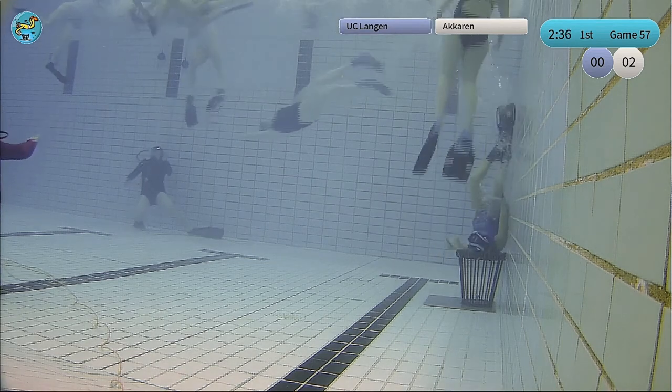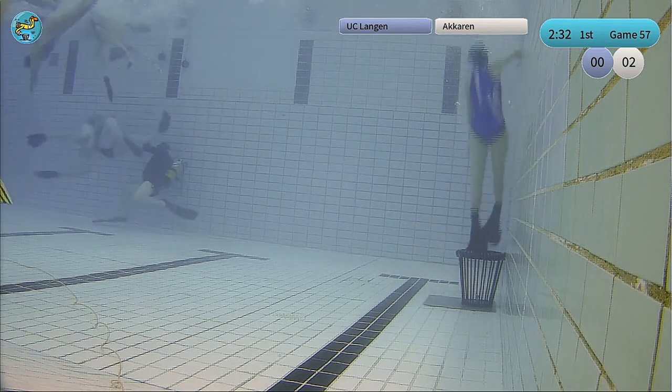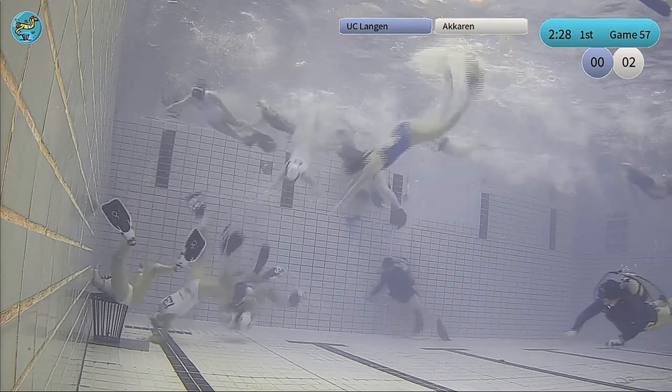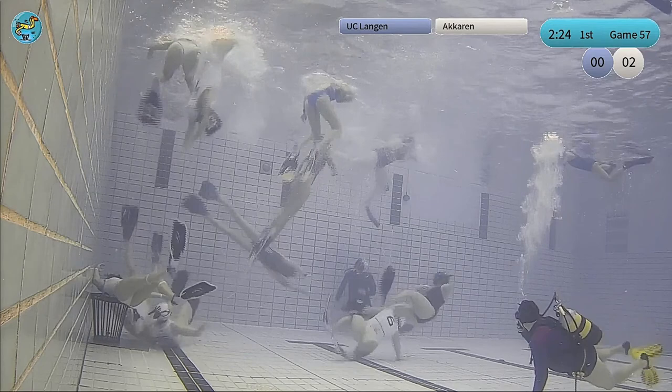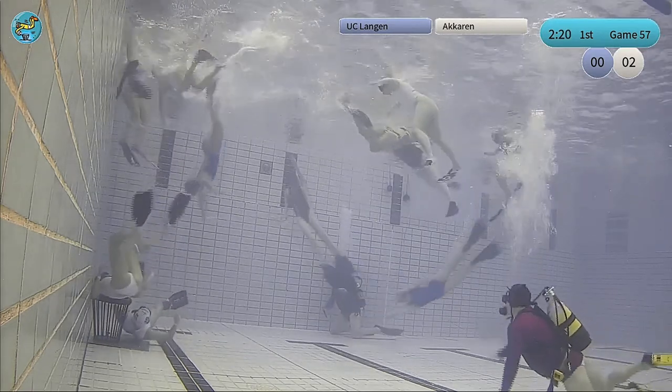Ball is free again here. Langen player on the surface. Looks like Kati going up, passing down. And Langen is working forward, and here we go. This is Maren again, trying to push into the defense, but Akkaren's forechecking stopped them.